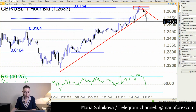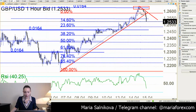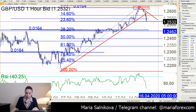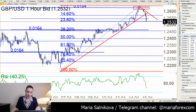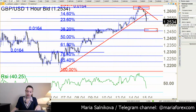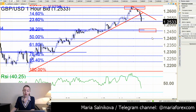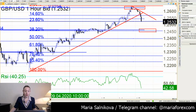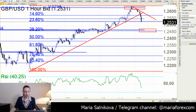First of all, we should measure this way up. And we see that the correction is 1.2460. So this is a really good target. Second, how you can decide to enter the market: on the 5-minute chart or the 15-minute chart, you can try to enter when price is under 1.2535. I hope that might work for you, and you will follow my forecast, my trading idea.